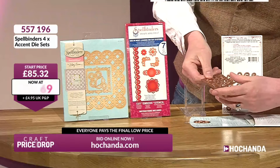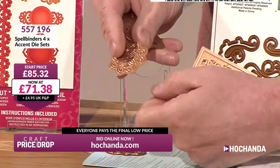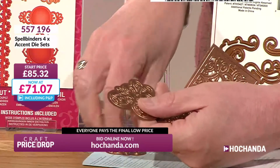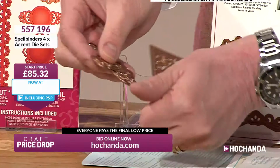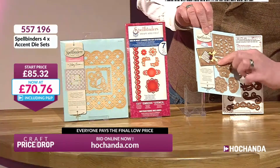Very nice. So there's a beautiful decorative square die that could be a main topper in the middle of the card. You've got your Celtic flower and all these wonderful little shapes that are so useful. So you've got 4 dies in that instance, and that's what they cut out, and that's what you can do with them.